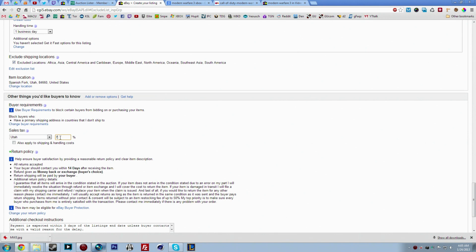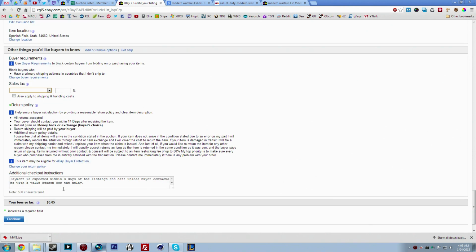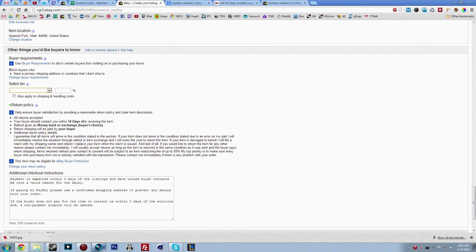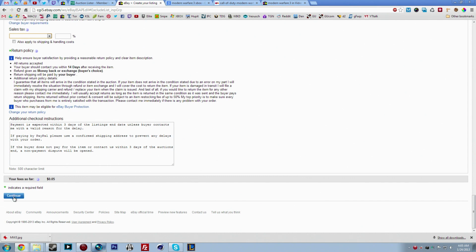And in some states, you would need to put in every state, which kind of sucks. But you would put in your sales tax for your county or your area and the percentage. And then your return policy, you can kind of change your return policy. The default one is fine. And then you can add additional checkout instructions for the buyer. But basically, that's it. So I'm going to hit continue.